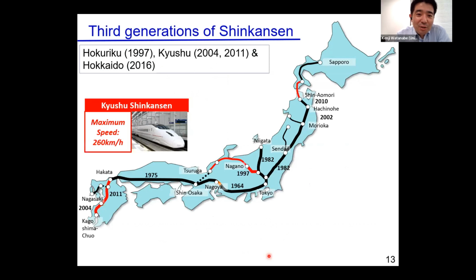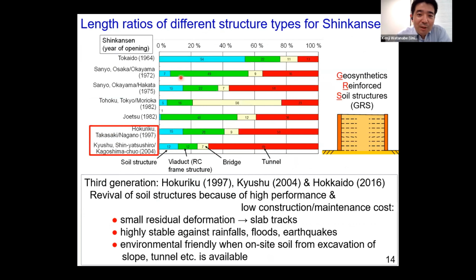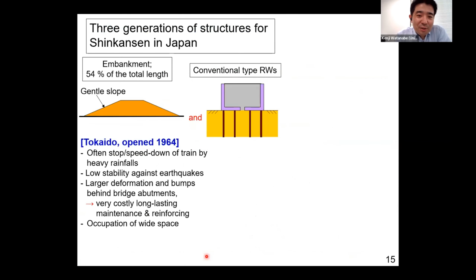For the third generation of the Shinkansen, which is quite recent construction, 1997, 2004, and 2016, the structure type changed a little. In the third generation, there is a revival of soil structure, because by using the geosynthetic reinforced soil structure, which is the main topic of today's webinar, we can achieve high performance and low construction and maintenance cost at the same time. Of course, the stability of this GRS structure is very high, so small residual deformation was achieved. So it is possible to use a slab track on the GRS structures, and it is highly stable against rainfall, flood and earthquake, and it is environmentally friendly when on-site soil from excavation, slope, tunnel, etc. is available.